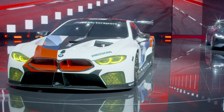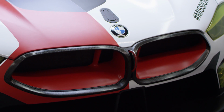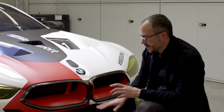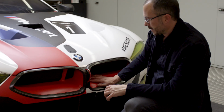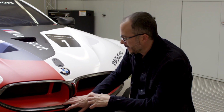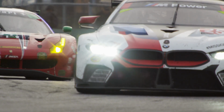The key element of any BMW are the kidneys. I think they're a very modern interpretation of what a kidney can be. And we've taken that opportunity to celebrate really the inside of these kidneys with color. And that's something that makes the car very recognizable, but it also gives us a chance to differentiate the two team cars.